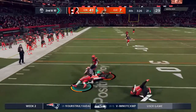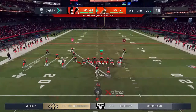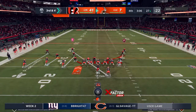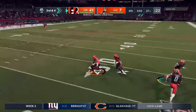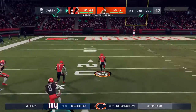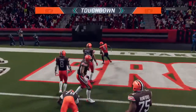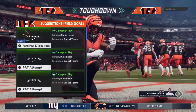Now a toss left side into the hands of his tight end. And able to break one tackle, but then quickly brought down. But a nice little gain. They get 6. That'll leave them with 3rd and 4. And my goodness, another interception. Picked off at the 28. And he will bring it back. It's a pick 6 for a Bengals TD.